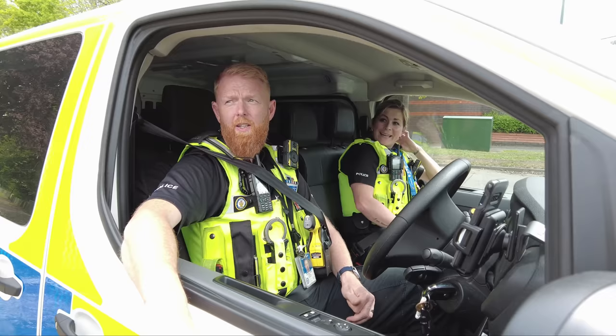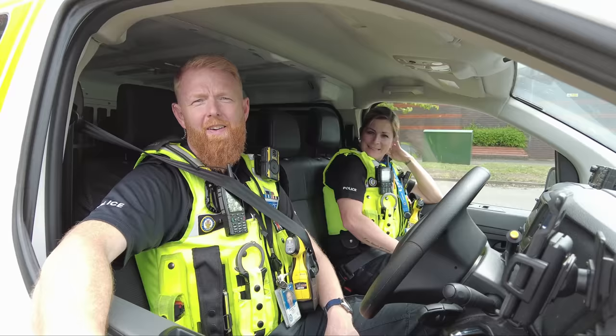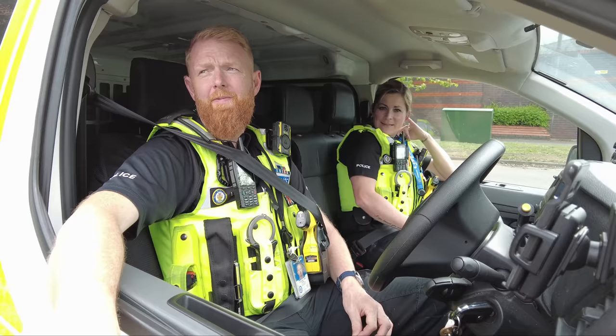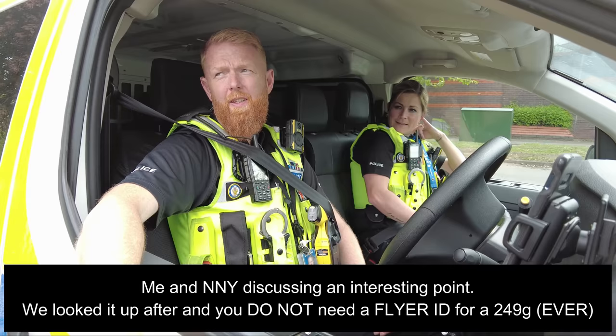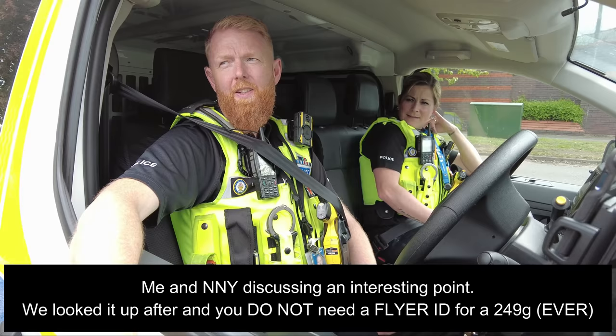Sometimes you guys try and identify the flyer from the operator ID, which has to be displayed on the drone, but that doesn't have to be the flyer. The operator ID could be my mum, who bought it, me, who's responsible, but then I'm the flyer, I don't need a flyer ID. So there's still no way of you identifying. In that circumstance, you would need one. If it was your mum's drone, she would have the operator ID, you would need a flyer ID.